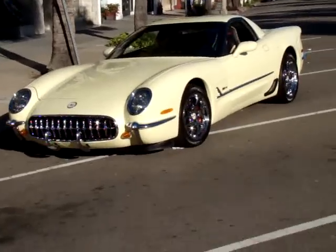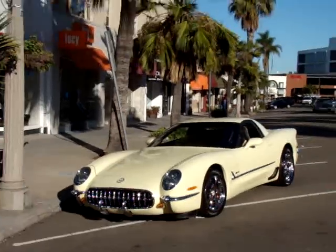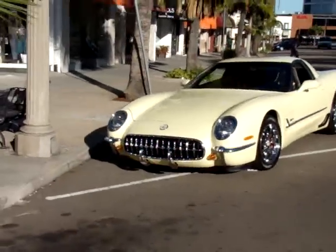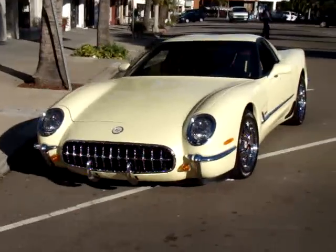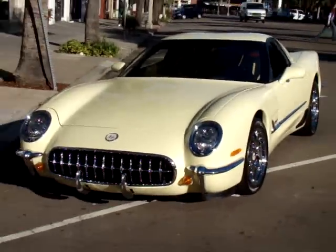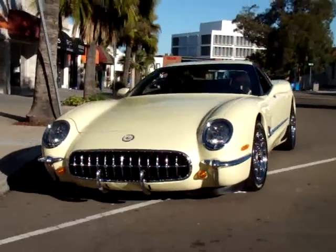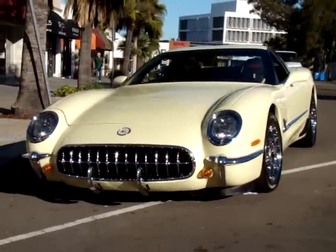The one thing I really like about the job that these guys do on these conversions is the front end. The back end might be one of my favorites. The back end too. The front end with that grill is really something special. I'm just going to get down here a little bit.